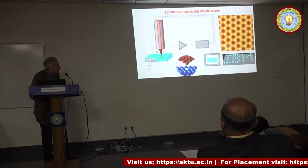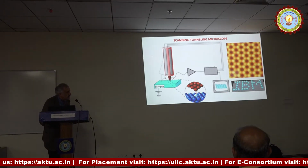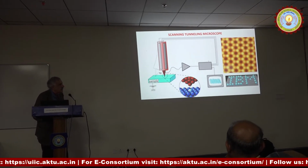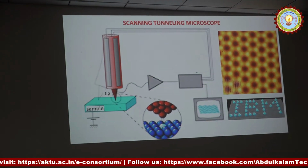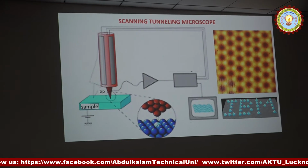And if you carry it along as you scan at the same height, then the tunneling current that goes through varies with what's shown here, the electron density. So you get a current that varies with the topography of the surface. This is again, on the far right, a picture of graphene taken in this fashion. Again, the colors are the choice of the experimenters.